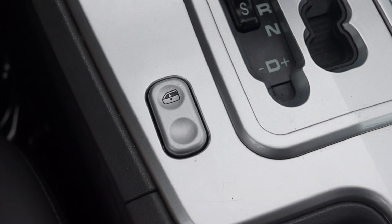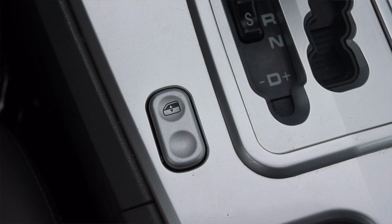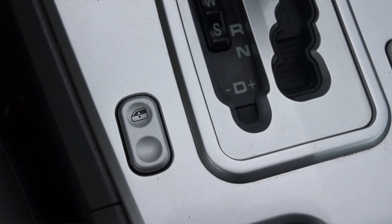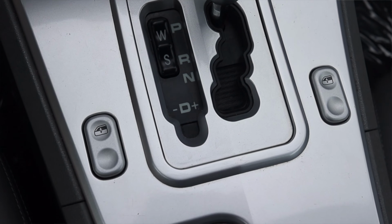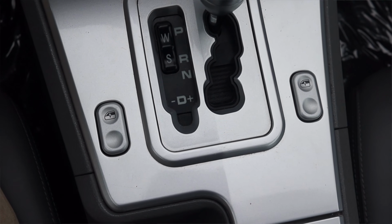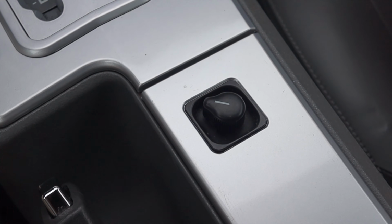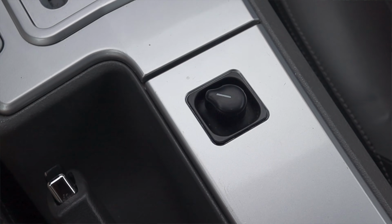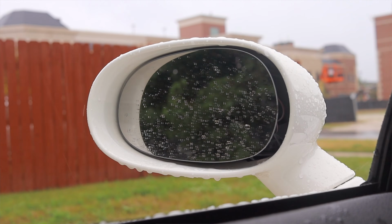To the left and right of the shifter, I have my window switches. Again, very European to have the window switches down on the shifter or center console rather than on the doors. Here in America, we traditionally have them on the doors unless it's a Jeep Wrangler. So very European there. And then we have this unmarked knob on the center console. This unmarked knob is for your mirrors. I don't know why they didn't put a little mirror icon on it, but it's to adjust your power mirrors.